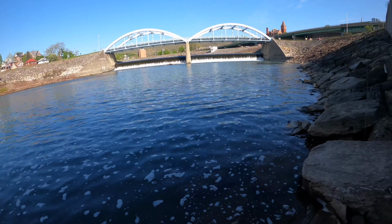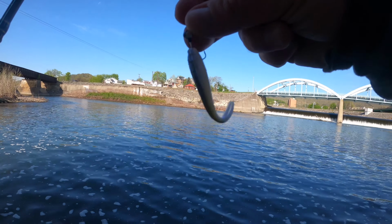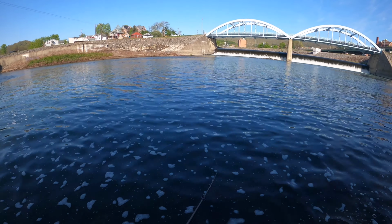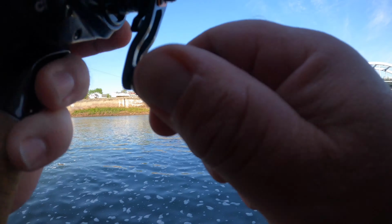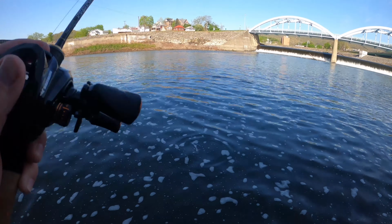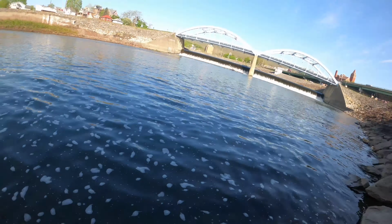Anyways, one more Gulp minnow. Let's do it. See this? He is hanging on by a thread, and we're going to keep fishing him because they'll still bite that. Look at that action. They'll love that. Another one. Next cast. Got another one. I tell you what, they love the Gulp minnow down here. They love it. Oh, that looks, whoa! What the heck? He was huge. I saw him. He was ginormous. I don't even know what that was. I think it was another fall fish, but he was big.